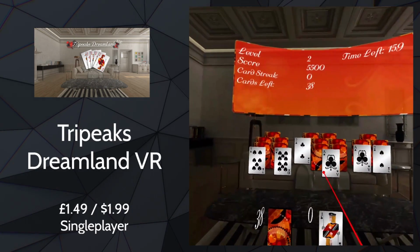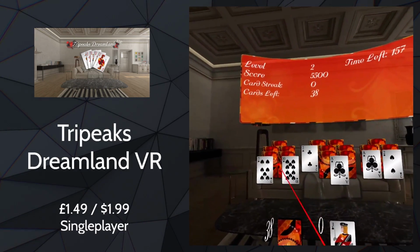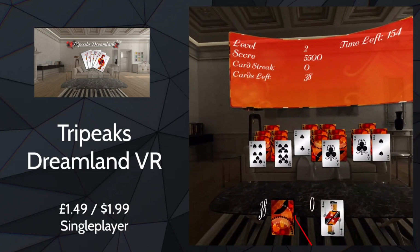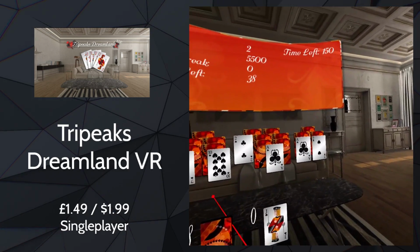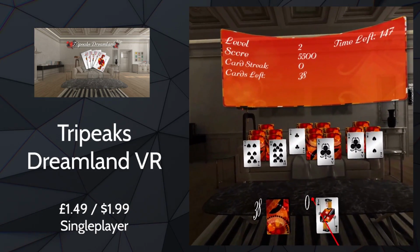If you like Solitaire, it's £1.49. It's not something I would play. It's not something I'm going to get a lot of use out of. So £1.49 or almost $2 is it? It gets a meh from me. It's your use case scenario. It depends on whether you want to play or not.